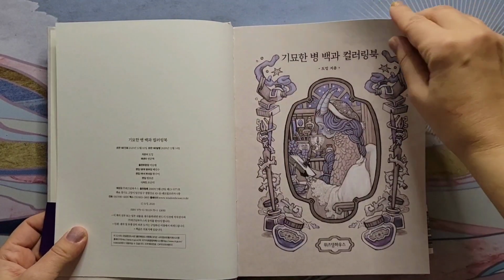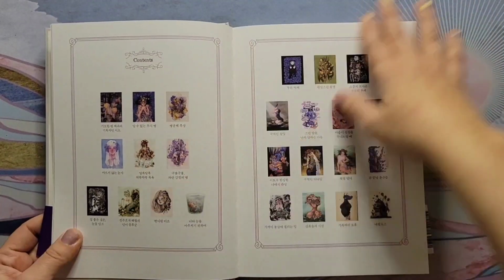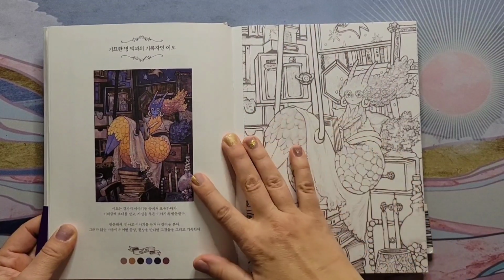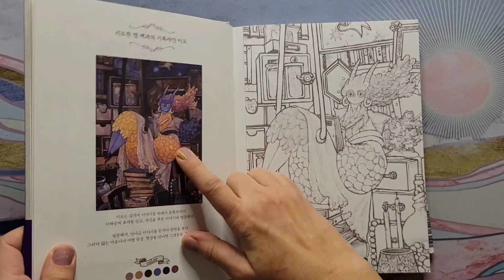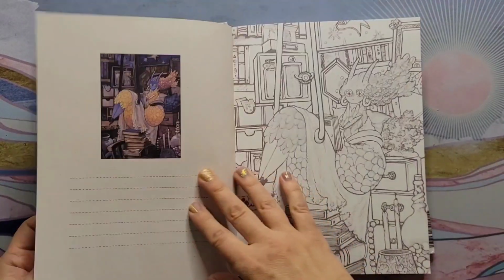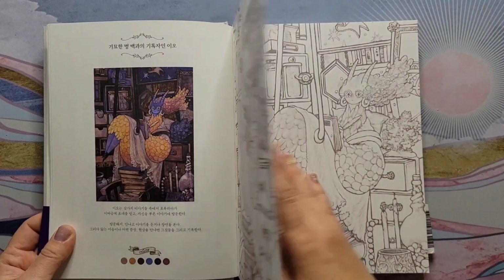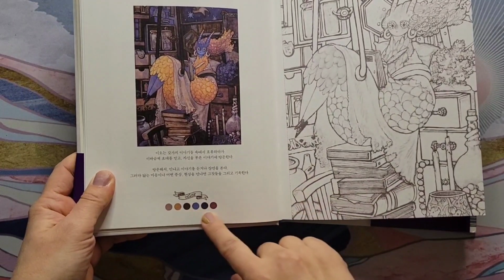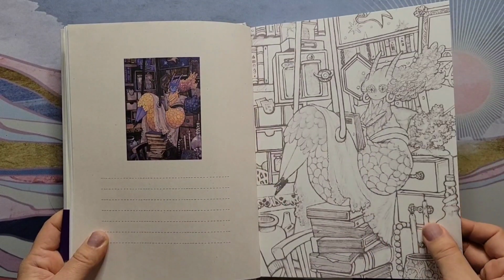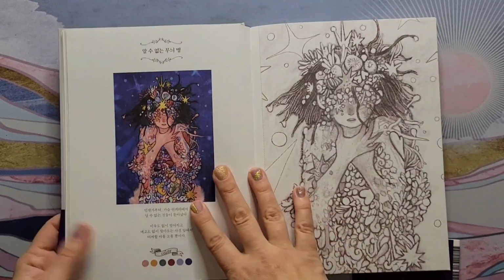It's a coloring book. You can color in it, but it's very thick paper. It shows you the picture of his artwork over here, and then you can color it. And then it's twice. So it's almost like a journal too, a little bit. And it tells you over here the colors to use, I guess. And then it gives you another copy of the page, which is pretty interesting.